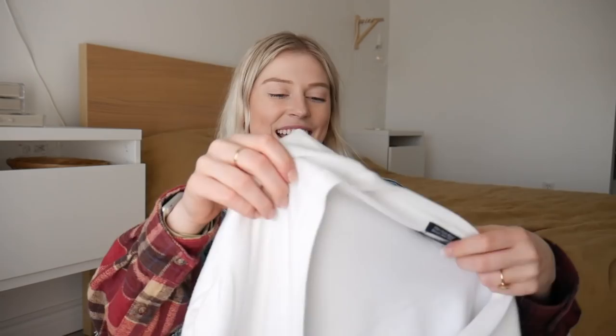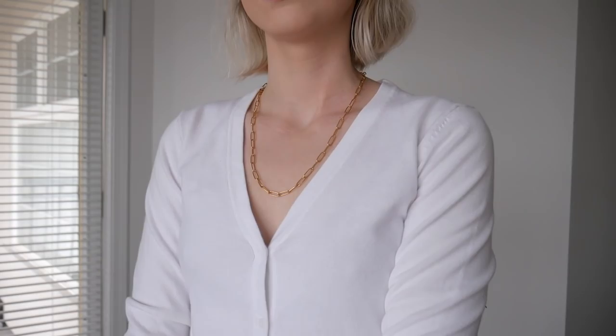Okay, the next one is also another cardigan, which clearly I was doing well in the cardigan sweaters. Yeah, I don't know. I'm so weird. Okay, anyways, it is this Tommy Hilfiger cardigan, which is so cute. It's a nice white one. This one's more of a V-neck, while the other one had a higher collar, higher where it buttons up. Anyways, so this one's a little bit different, and of course it's white.